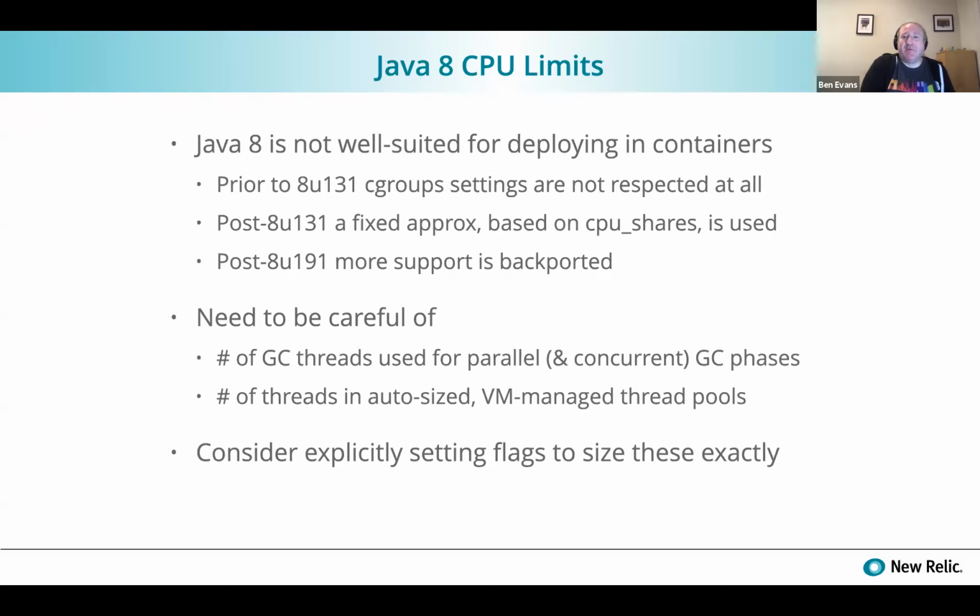Now, how well do you think that's going to perform when there are 64 GC threads contending for 2 CPUs during a garbage collection? Now, the answer is not very well at all. So your performance will be crippled because you can't see the container, and so you're generating way too many GC threads. It's these types of problems that we're talking about, the VM managed thread pools, which also crop up in other places in the VM. So this is why it's a very useful thing to do, to explicitly set the flags to size these things correctly.